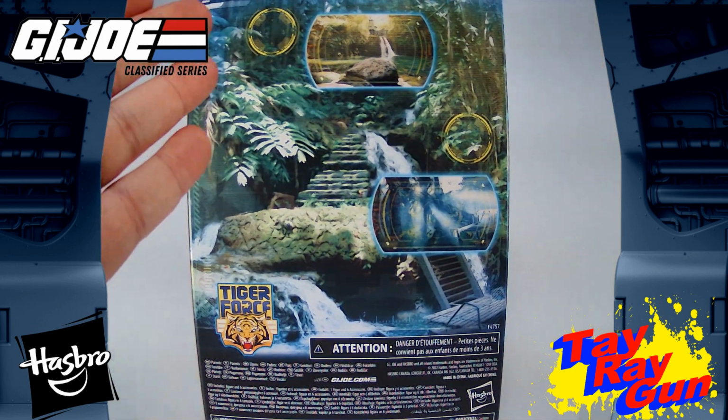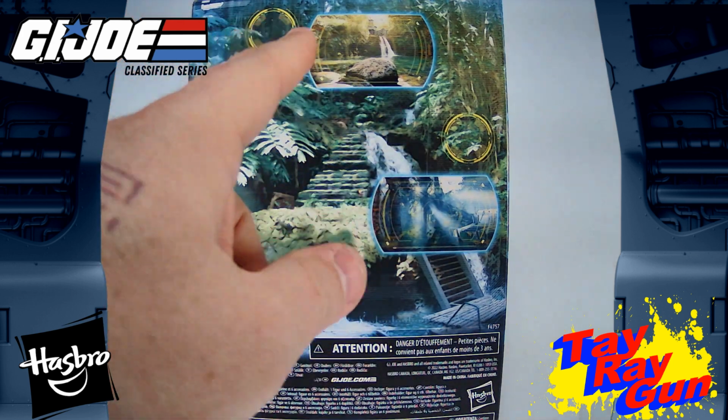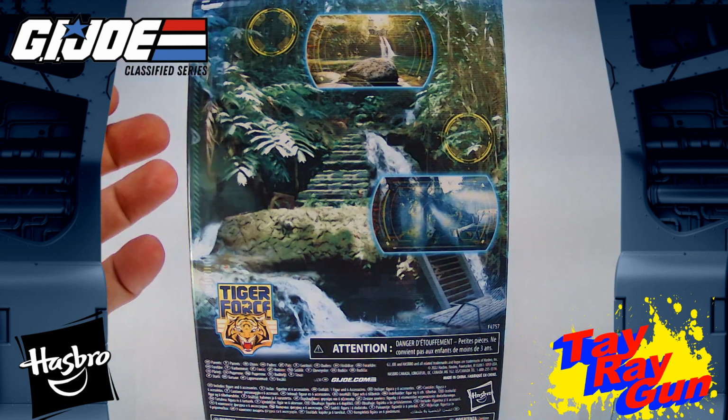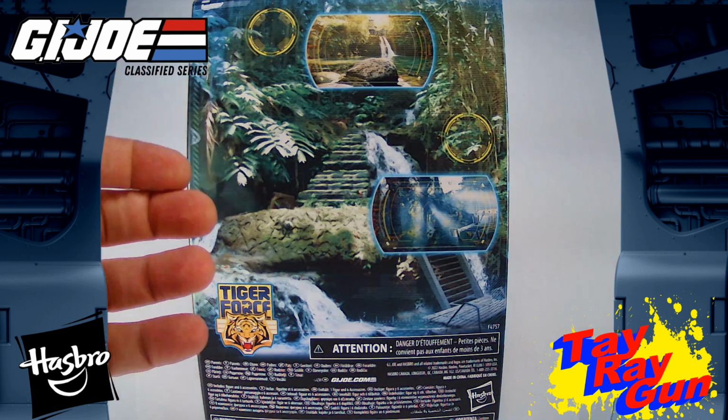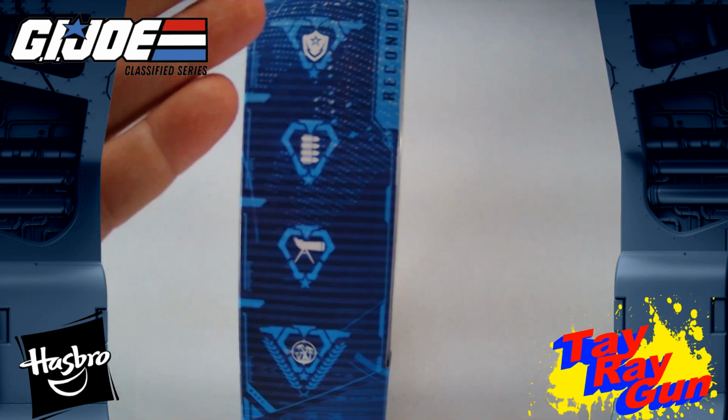On the back, we get, of course, this kind of generic back here showing, I guess, the surveillance areas of all the things they're looking at in the jungle. Of course, Tiger Force, I believe all the backings are like this. And then over on the side, we get these.